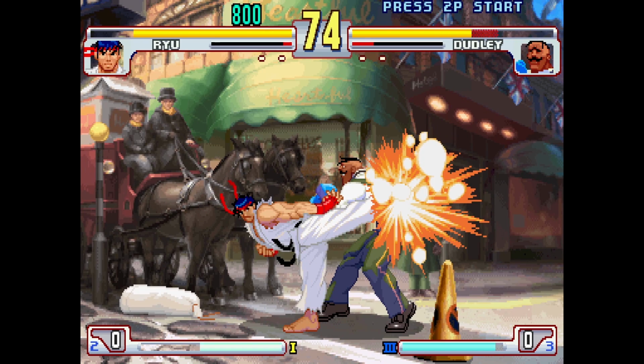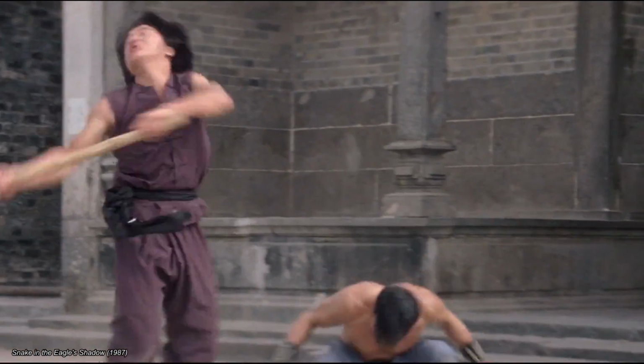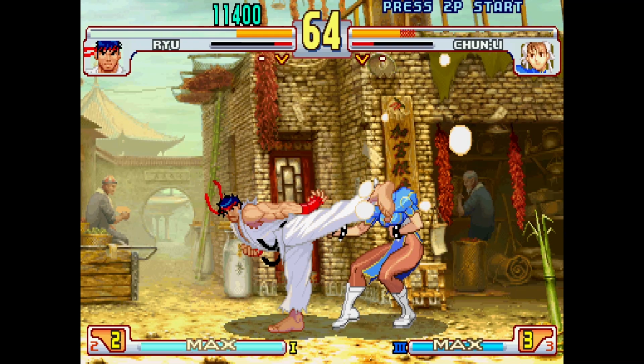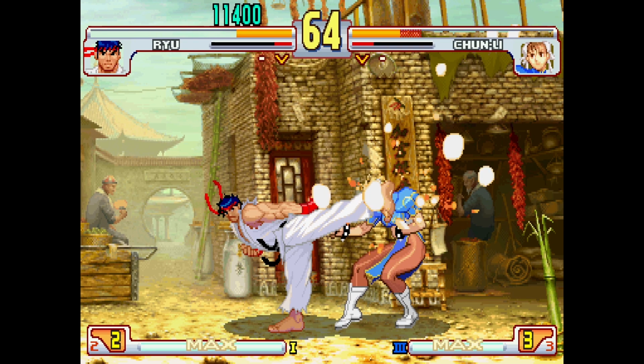What's also satisfying is seeing the enemy fly off while Ryu is still in his kicking pose, kind of like those old kung fu films. And finally, the effects feel strong too. It's like an explosion of energy. The energy erupts from the hit, coming towards the camera, making it feel grand.